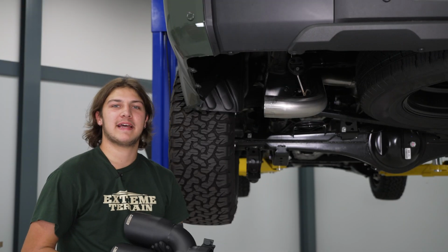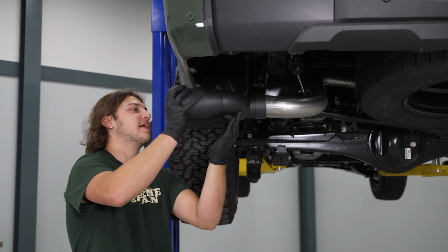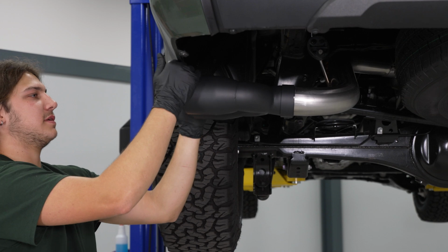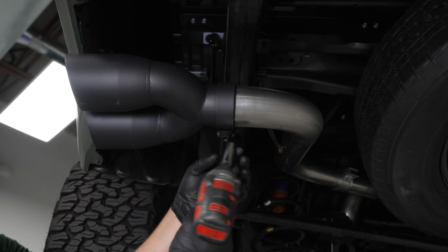All right, and for the last step, we're going to be installing our dual black tips. So we're going to slide that over our tailpipe. Wiggle that on there, make sure that's lined up to your preference. Now we'll take our 15mm socket and tighten up our clamp.